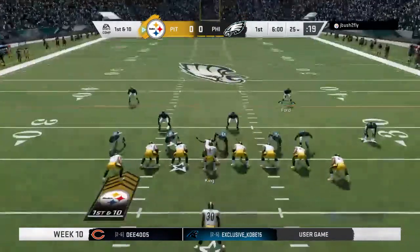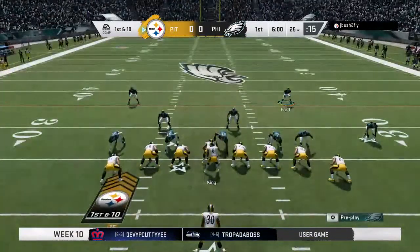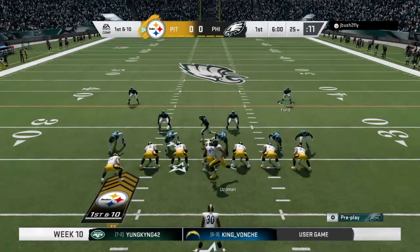Good trap. Kill, kill. Check, check. Alert flare. Let's go. Comes to me, it's me.